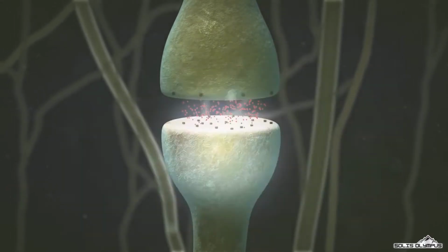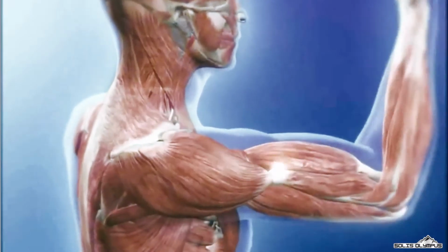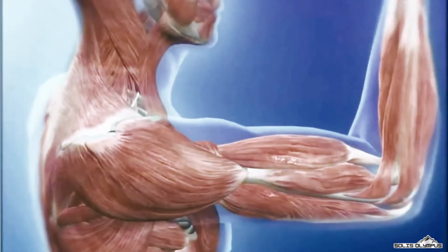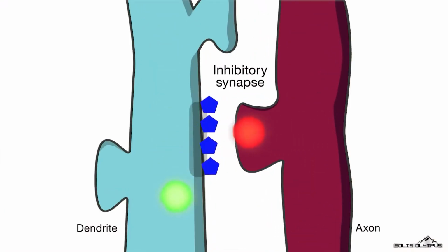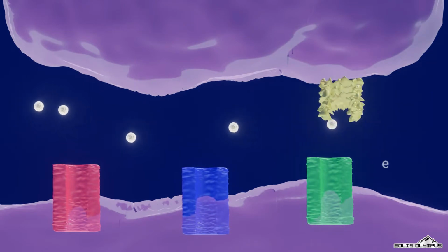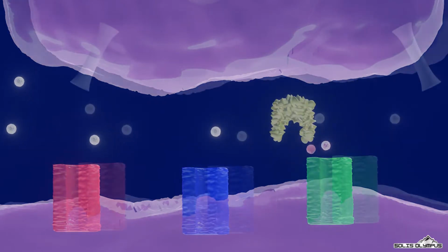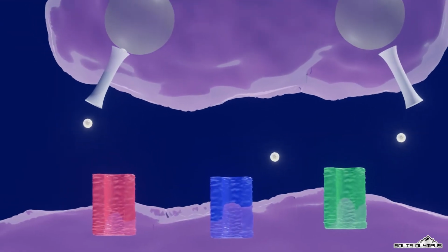Excitatory neurotransmitters cause depolarization of the postsynaptic cells and generate an action potential. For example, acetylcholine stimulates muscle contraction, while inhibitory synapses cause hyperpolarization of the target cells, thus inhibiting their action. The neurotransmitters released into the synaptic cleft act for a very short duration. They're either destroyed by enzymes or reabsorbed by neurons.